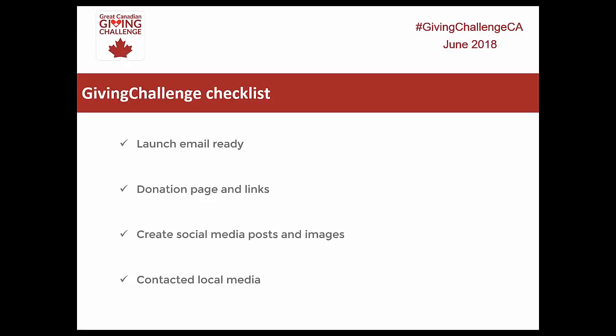Have your social media assets ready. You've got all of May to do so. You can grab stuff off the givingchallenge.ca website to make it easy for you to get those images ready. You can even plan some posts right now and schedule them so that they're ready to go out. Having something right at the beginning of June and periodically throughout the month will keep people engaged.